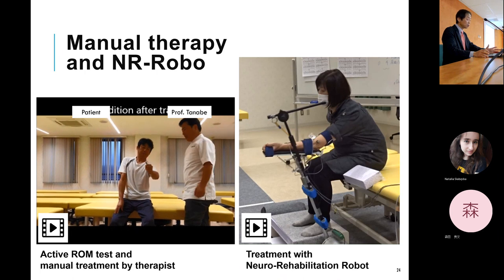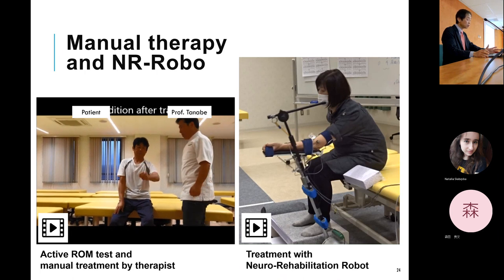But this treatment effect is an immediate effect. So patients have to get repeated training many, many times to learn the movement pattern in the brain. And also Professor Tanabe has to provide repeated training many times. For example, Professor Tanabe said effective repeated training needs 20 minutes per day for 10 days, but it depends on the patient's conditions.